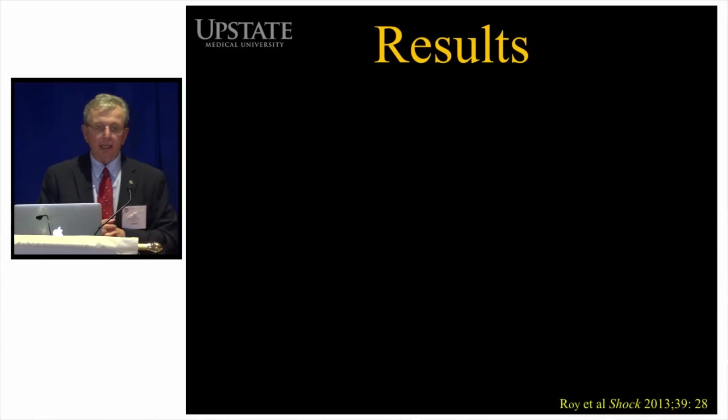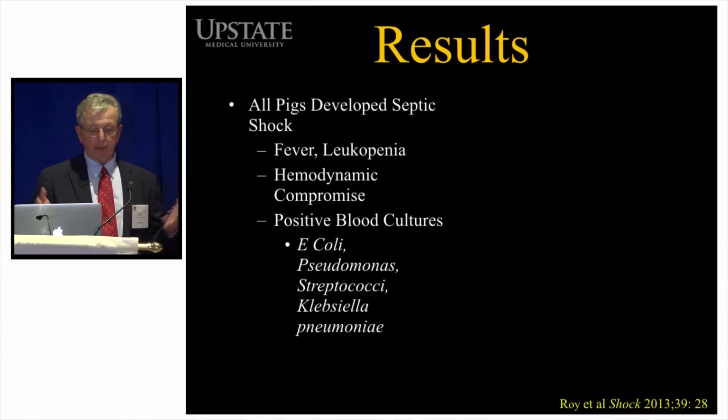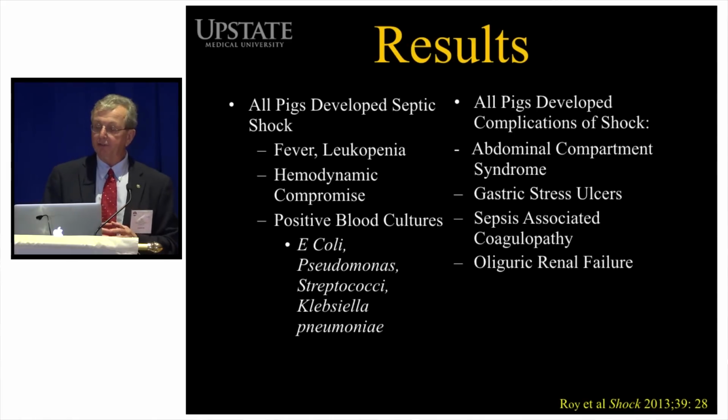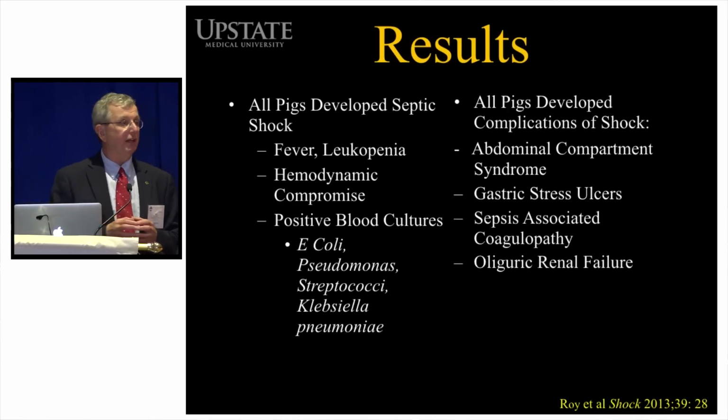So our results. All pigs develop all of the ramifications of severe septic shock, including leukopenia and hemodynamic compromise. We had to use multiple pressors and fluids in order to keep these animals alive. Positive cultures for multiple bugs. They also develop complications of shock, abdominal compartment syndrome. We often had to do decompressive laparotomies. Gastric stress ulcers, again very indicative of untreated septic shock. Coagulopathy and other organ failure, including kidney failure.